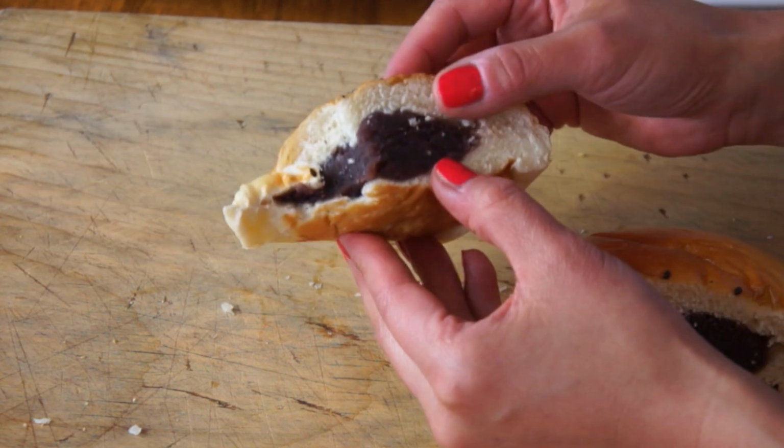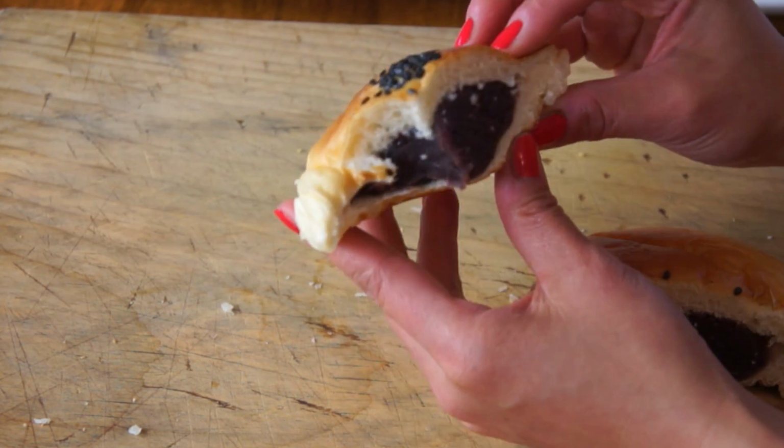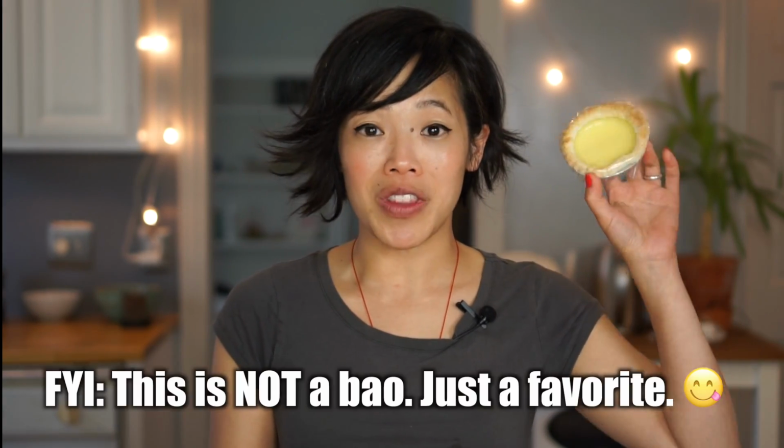This is black beans that have been pounded with some sugar. So very sweet, a little bit of a beany flavor. It can be a bit of an acquired taste for Westerners or kids. There's a generous amount of bean paste and it actually goes really well with the sweet, chewy bread on the outside. So let's try the egg custard or the dantat.